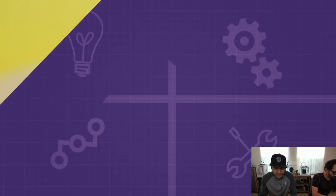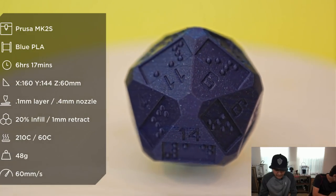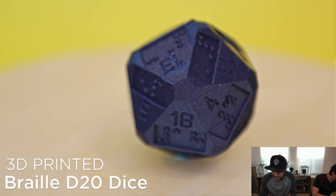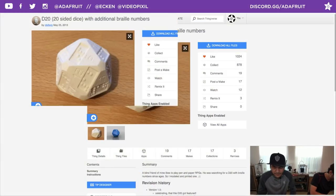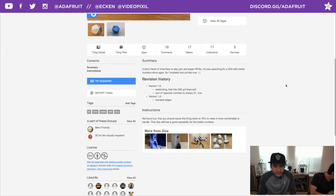Printed this on the Prusa on this nice blue PLA from Filamentum, I believe. It's got infused glitter and that sort of stuff. It's a nice model. It's on Thingiverse. Here it is if you want to pick it up. Try it out. It's a D20. Very cool.